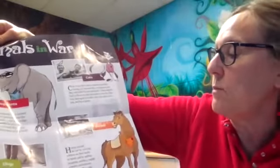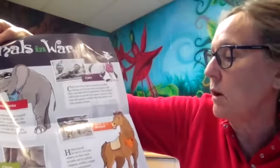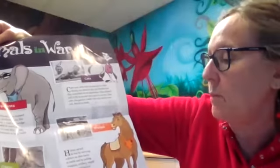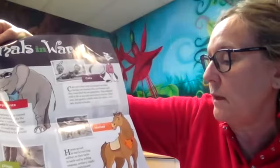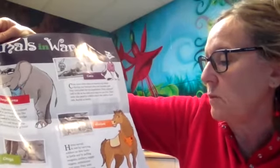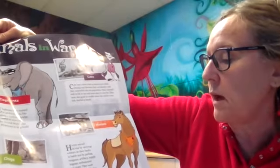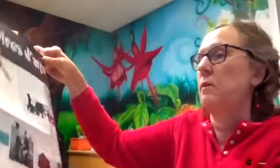Horses served in the war by carrying soldiers on their backs in battle and by pulling weapons, artillery, supply wagons, ambulances, and more. They were also mascots and loving companions to their human caregivers. Horses continue to serve in places where rough terrain makes carrying supplies by truck too hard. So lots of animals were a part of the war, and many of them died as well, but they also helped with the war efforts.